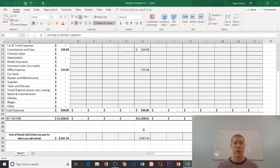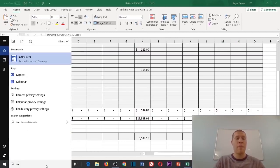So I spent $3,547.16 for cost of goods between my bank account for my business and my bank account credit card. Sometimes I use my credit card, sometimes I use my business bank account. It varies depending on where I'm sourcing or what I'm doing at that time, but that's the total of what I spent. So let's do the math. Let's see how much my take-home pay was.